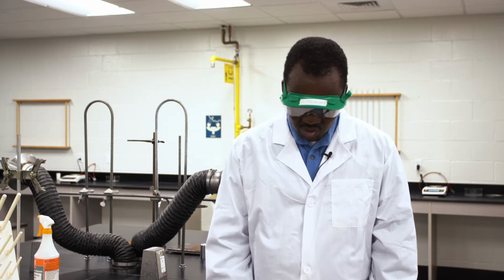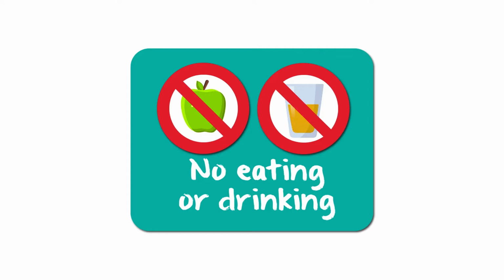So safety glasses are required. You should have your personal pair. And we recommend the laboratory coat like I'm wearing here. It's strongly recommended. And the shoes, full shoes that cover your whole foot. Without these shoes that cover your whole foot and the safety glasses, we will not allow you to conduct experiments in the lab. The next thing you should know is that we do not allow eating or drinking in the lab. So finish your meals before you come into the lab.